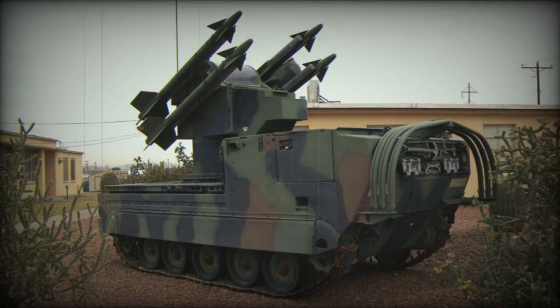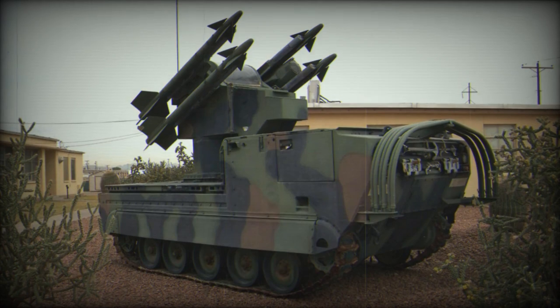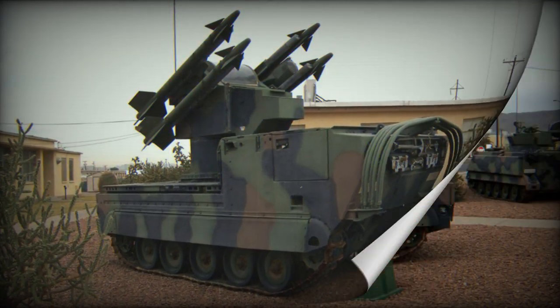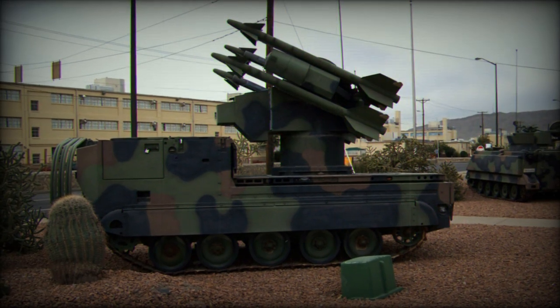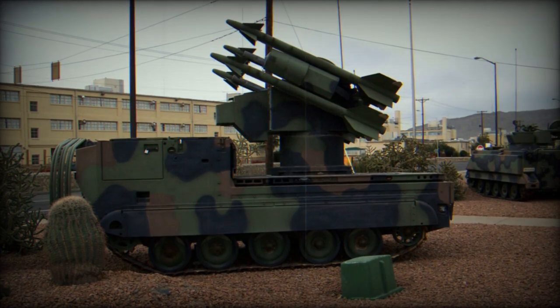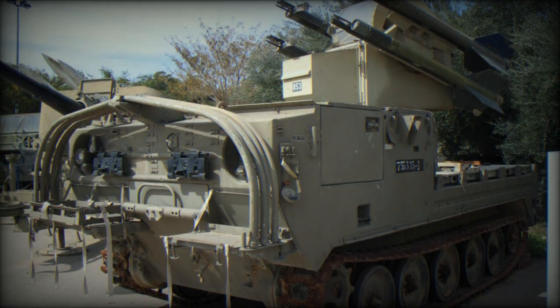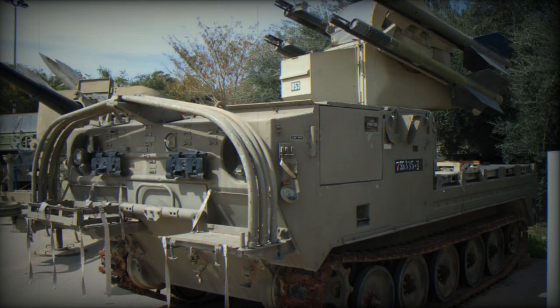The M48 Chaparral SAM system consists of an infrared heat-seeking missile, a launcher with a forward-looking infrared, FLIR, sight, and a tracked vehicle. The defense system was designed to be used in conjunction with the shorter-ranged M163 Vulcan air defense system. At its core, the Chaparral system is essentially a modified version of the M548 tracked carrier mated to the M54 launch and control system containing four launch rails.